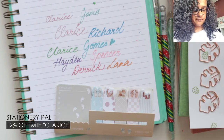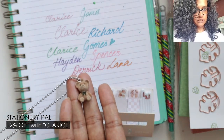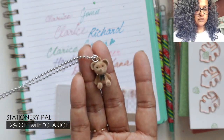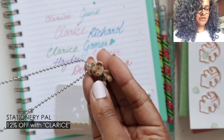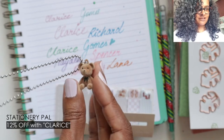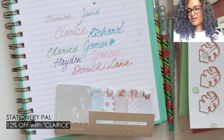So let's see. And I really think Hayden is going to steal this from me, but I'm going to try and get at least one wear out of it. Maybe for a live or something. This guy's super cute. I love it. Anyways, all right. So that's it, guys.